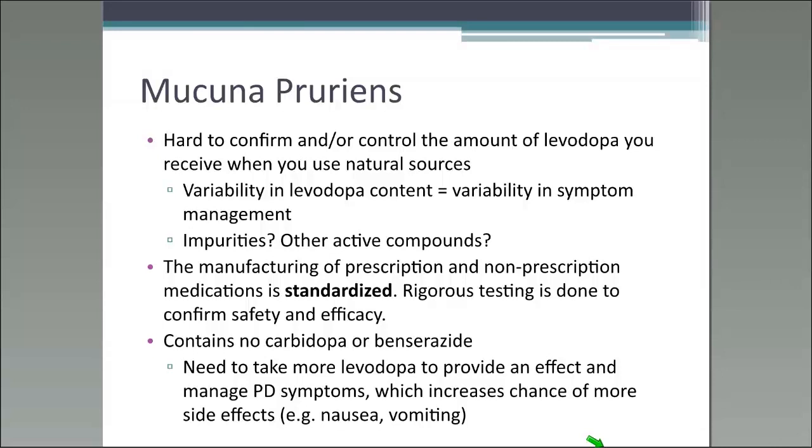With that variability, it might affect how your symptoms are being controlled, because a lot of individuals know what their levodopa requirements are from dose to dose. They know when they have to take it. They know what dose they need to get effective symptom management. In cases where manufacturers are making these natural sources of levodopa, can you guarantee that you're getting the equivalent of what you would get in your oral tablet?